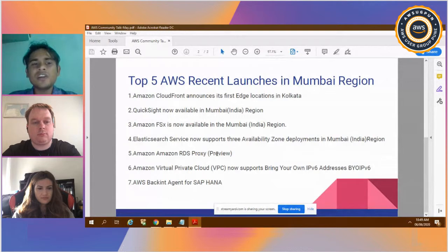The third key launch in the last few months is that Amazon has announced the general availability of Amazon FSx in Bombay region. Amazon FSx is a highly available file system which you can use for a variety of workloads, whether it's machine learning or high performance computing. You can use Amazon FSx.